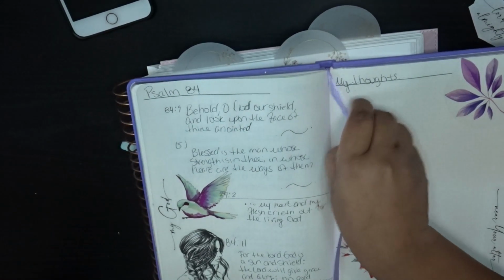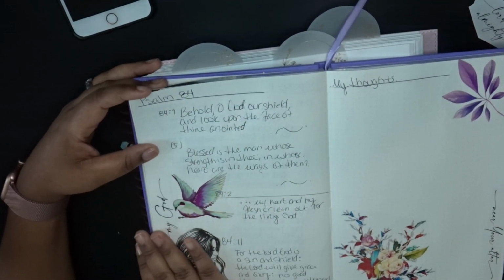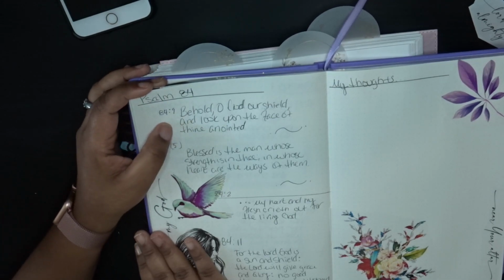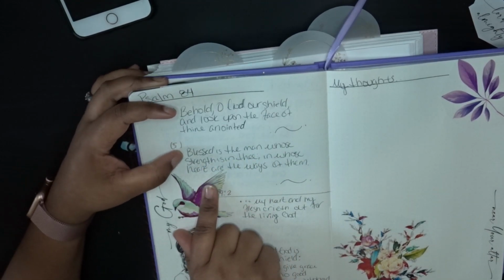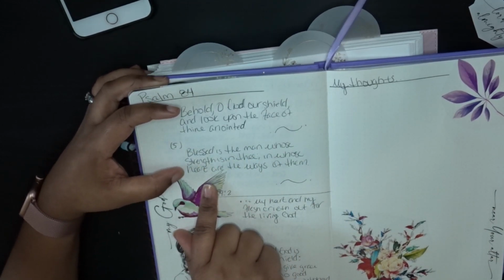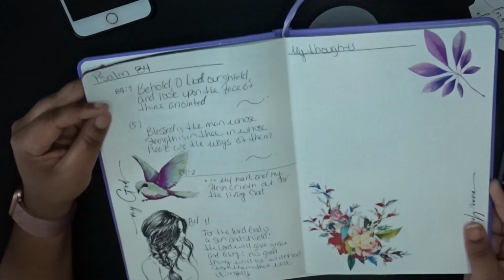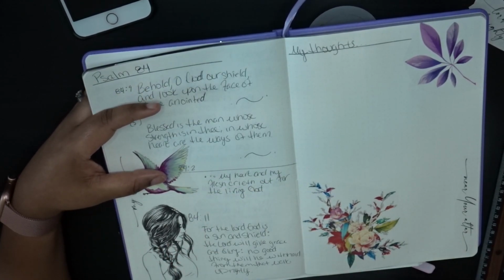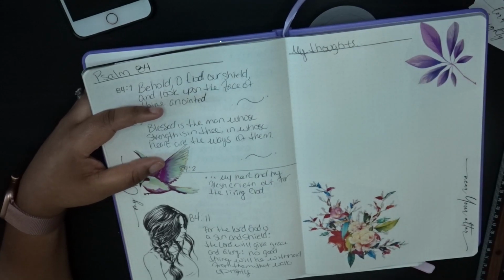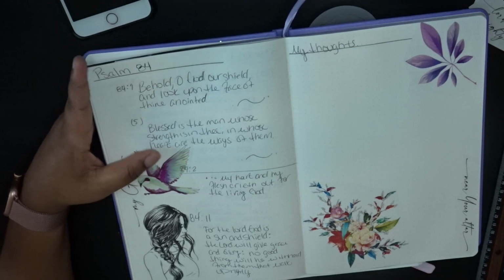Okay. First I wrote down Psalms 84:9, and it says, "Behold, O God, our shield, and look upon the face of thine anointed." And then I looked at verse 5. It says, "Blessed is the man whose strength is in thee, in whose heart are the ways of them." Love that one. And then I wrote down parts of verse 2. "My heart and my flesh crieth out for the living God." Ugh, my flesh, my soul cries out for God. I just want more and more and more of him.